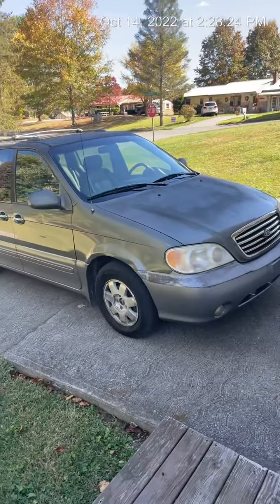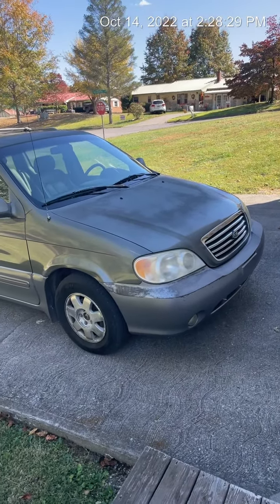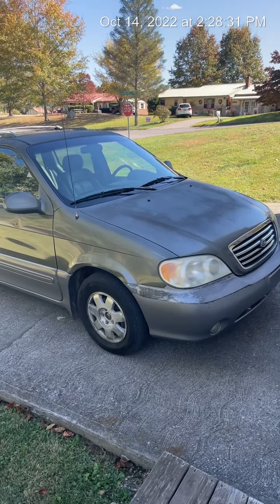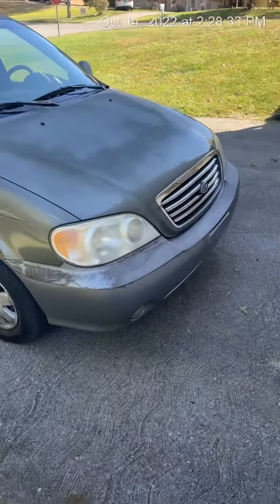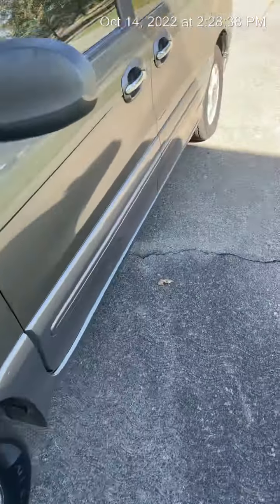I have something to show you guys. Look at the surprise I have to show you guys. I have a car tour for you guys. This is my second van. It's a van. And that is a 2003 Kia Sedona. It is the EX model. It's loaded as heck. It's silver.